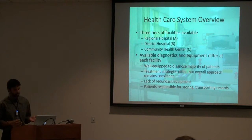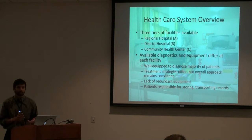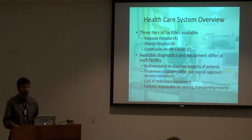And then additionally, there's a complete lack of computerization for records. So patients are actually charged with transporting their records if they need to take their care to another facility. And their healthcare records are tied to the healthcare ID. And if they lose the ID, that's basically their only way to get all of their healthcare information.